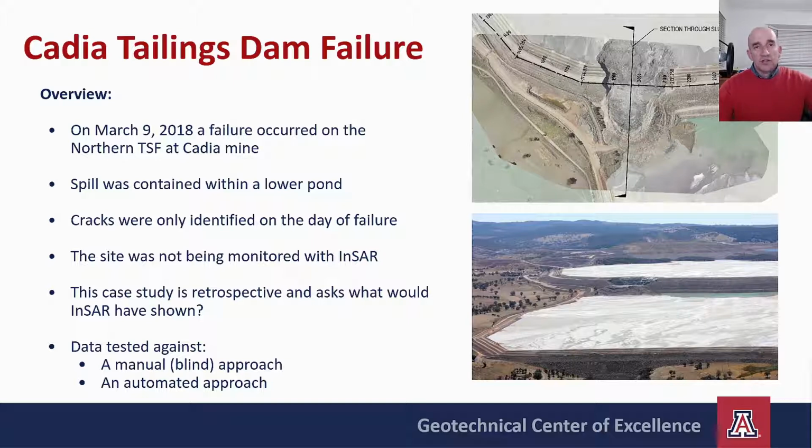This is therefore a retrospective study, which doesn't ask whether displacement could be seen, but rather, what would reports have looked like had we been monitoring the site? We happen to have an analyst who was unfamiliar with the site or the event, who made some manual assessments and drew lines that circumscribed any displacement that he saw. And he looked at the data in strict chronological order and wasn't allowed to go back and change anything in hindsight.